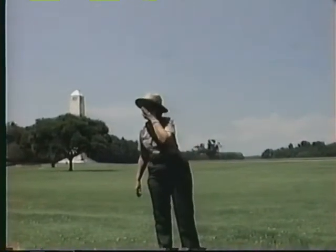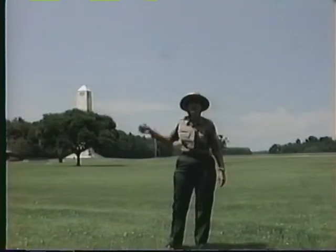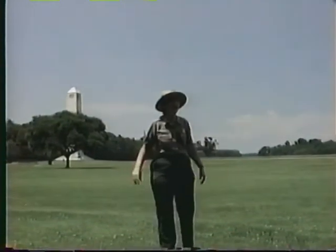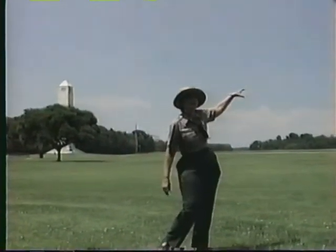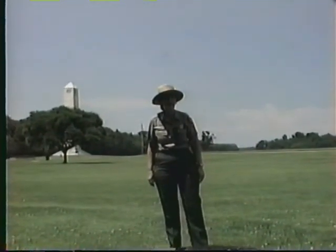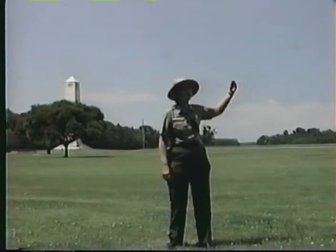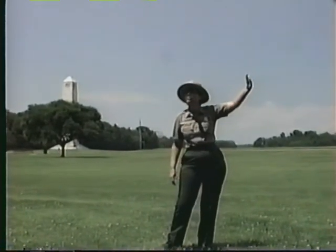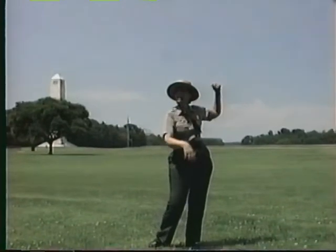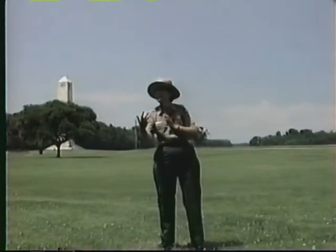Jackson had a little over 6,000 troops spread out all over the area. He'd only have about 2,000 on the ground. There were 10,000 British in the Gulf, and over 6,000 would meet us on the battlefield. At any rate, the British had already gotten themselves in a fix by coming in this way, because now they are at the river, between the river and the swamp areas. And that's the way they would have to come in.